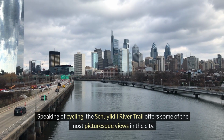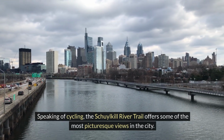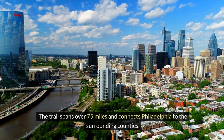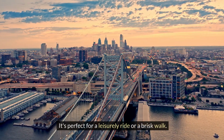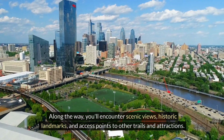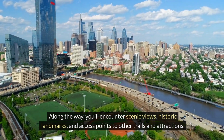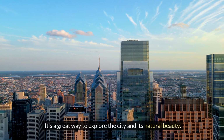Speaking of cycling, the Schuylkill River Trail offers some of the most picturesque views in the city. The trail spans over 75 miles and connects Philadelphia to the surrounding counties. It's perfect for a leisurely ride or a brisk walk. Along the way, you'll encounter scenic views, historic landmarks, and access points to other trails and attractions. It's a great way to explore the city and its natural beauty.